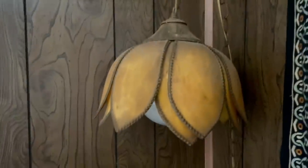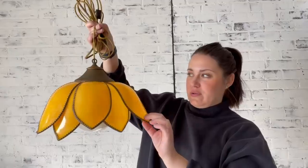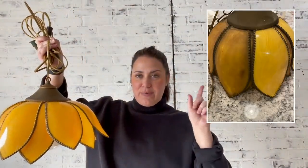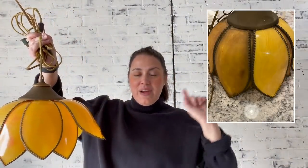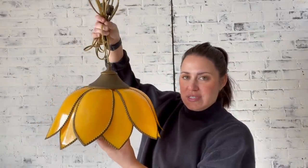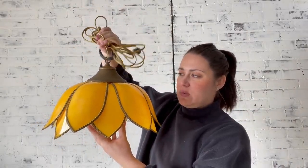This thing was dirty. I don't think I've ever cleaned something so dirty before in my life. I probably have, but this one was, in most recent years, pretty bad. I'll put a before and after picture here so you can see what it looked like. One petal was clean, one was dirty, it was a wreck. I am going to have Mike check out the electric situation on it before I plug it in. I just want to make sure it's safe.